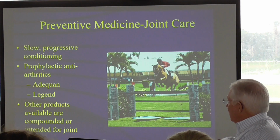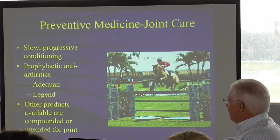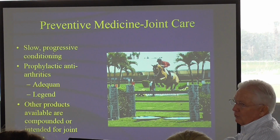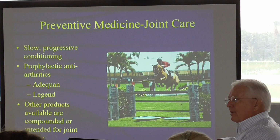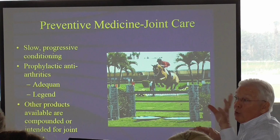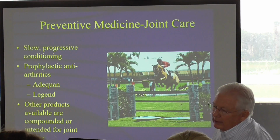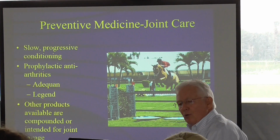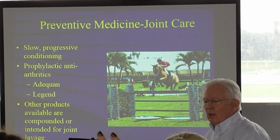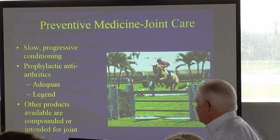Prophylactic anti-arthritics such as Adequan and Legend are very useful. I'm an Adequan fan. I think there's multiple ways you can give it. I think once a month is probably not very useful. If you're going to give it on a periodic basis, either do the series of 7 doses as the company recommends, maybe quarterly, or in the middle of competition times when you're actively showing, give it weekly. So it can vary how you do it, but I think once a month you probably could spend your money on something else.